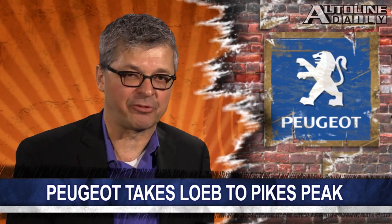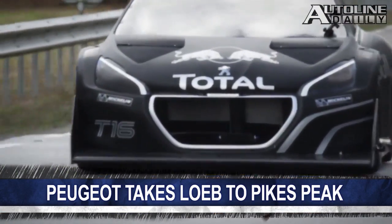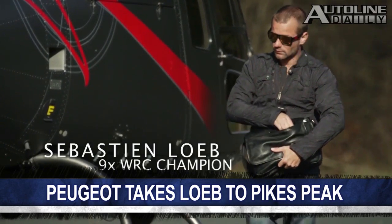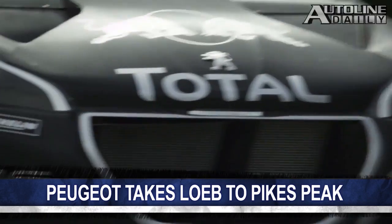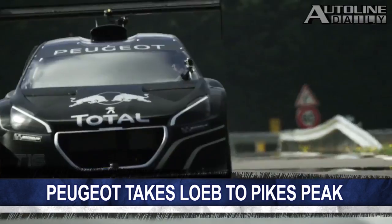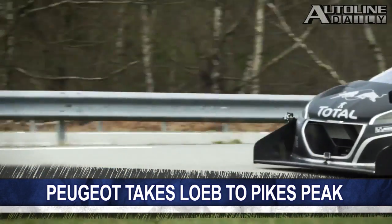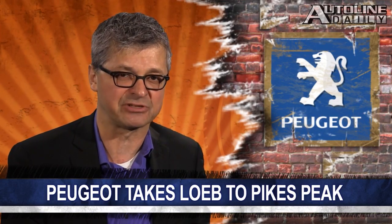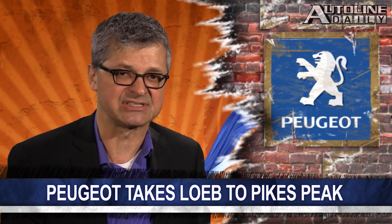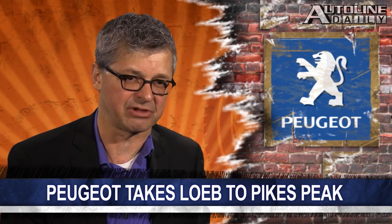Peugeot will participate in the annual Pikes Peak hill climb. The company is bringing its 208 T16 Pikes Peak car along with 9-time World Rally champion Sebastian Loeb. After his first test laps in the T16, Loeb is quoted as saying, "I've never driven anything that accelerates so fast." The car screams from 0 to 60 miles per hour in a blistering 1.8 seconds. Its twin-turbo V6 puts out a maximum of 875 horsepower to all 4 wheels through its 6-speed sequential gearbox. The famous race to the clouds will take place on June 30th.